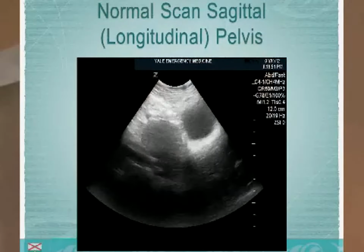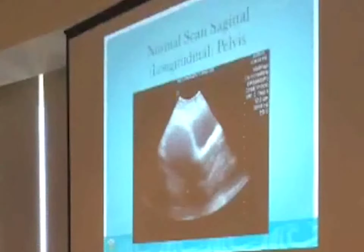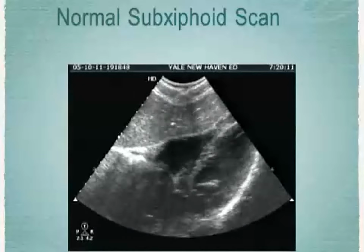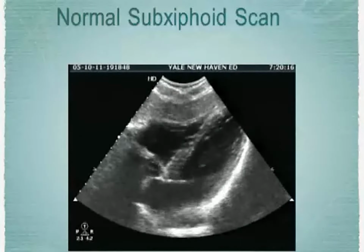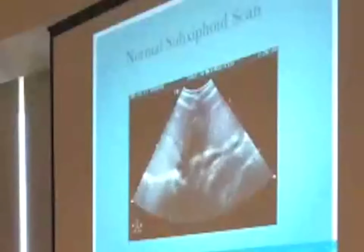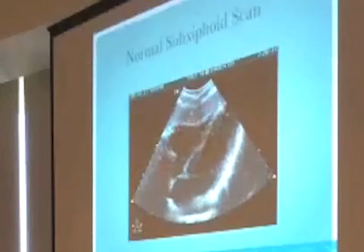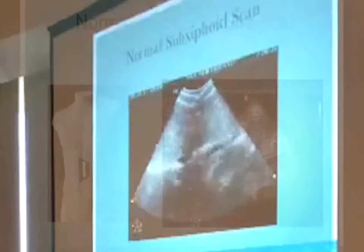This is another example of a normal scan. This is a transabdominal, normal pelvic scan, uterus, and so on. This is a normal example of the subxiphoid view. So now we've moved from the pelvis, we did left, we did right, we did pelvis, and now we're up in the subxiphoid view. This is a normal subxiphoid view of the heart. You can tell it's subxiphoid because we're looking at it through the liver. In a lot of cases it looks a lot like a parasternal long axis view, except up here you have liver, and that's how you know. There are other things, but we won't talk about that right now.